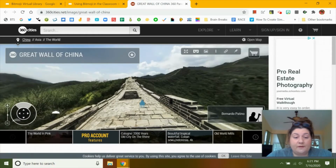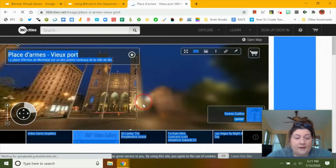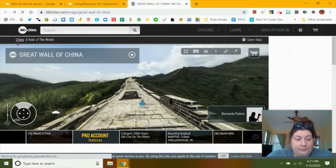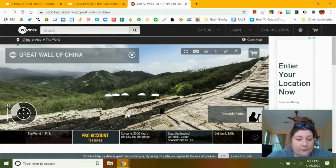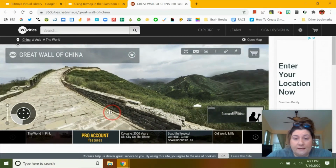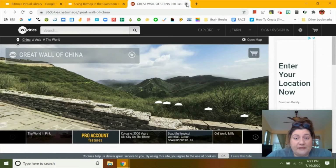So with this one, the kids would be able to click through and see the different parts to the Great Wall, which is kind of neat. They can walk down it and go a little further and see all the different things. And again, you can design an activity based on that.